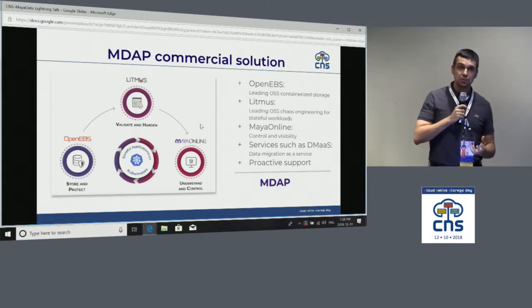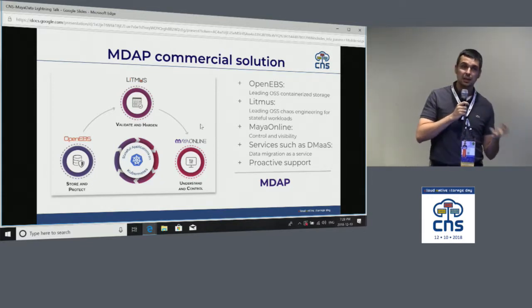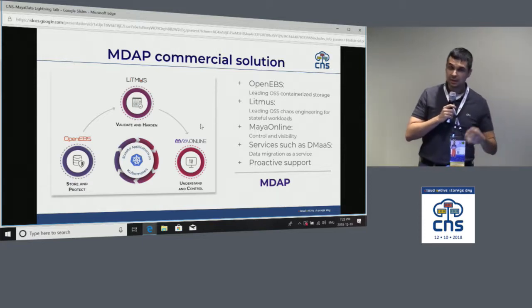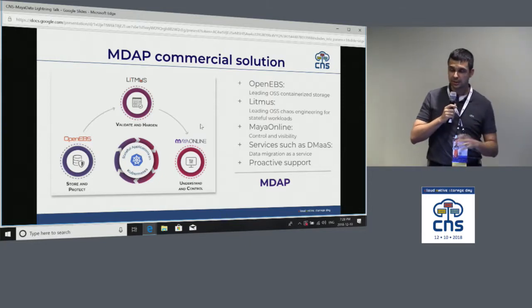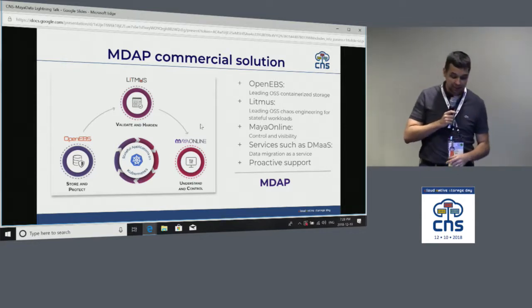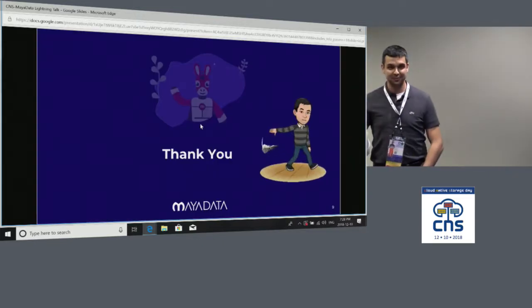Then, to build trust, we have another open source solution called Litmus. It is a chaos engineering tool and at the same time an end-to-end application and storage testing tool. By adding Litmus into the picture, we are also trying to build trust so that more developers can build their stateful applications. And on top of that, Maya Online, a SaaS dashboard, adds control and visibility to your environment, so you can get services like data migration. And that's 5 minutes. And that's it.